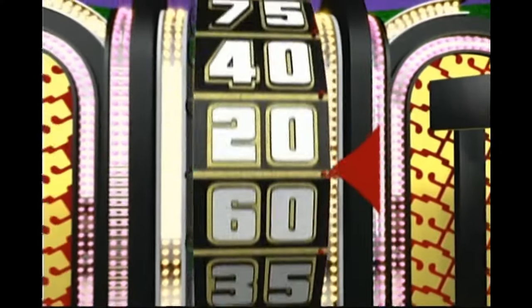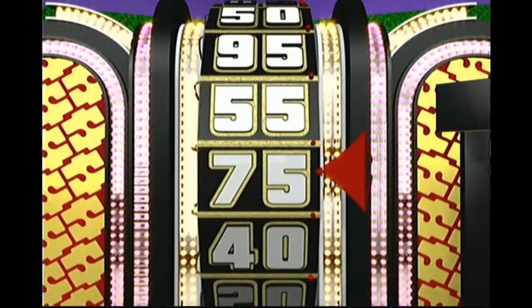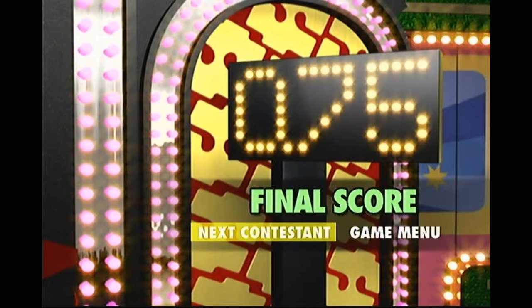Pink Yoshi, you win the golf clubs, the most expensive. 75. I'll stay. Are you going to stay? Stand next to the wheel, Pink Yoshi!